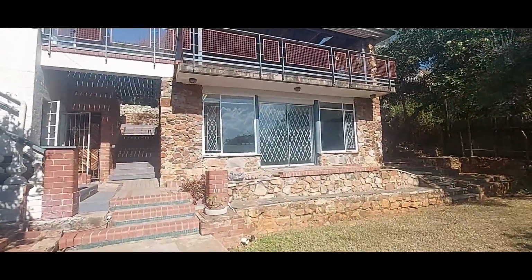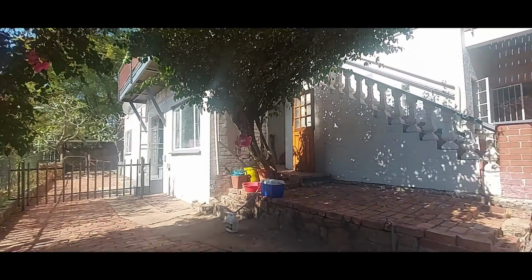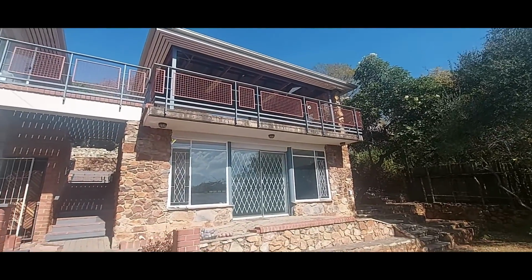At the bottom you have a separate room and a small storage room, and stairs that go up to the house. Dry area that goes up to the view.